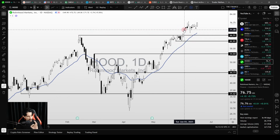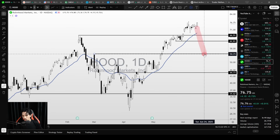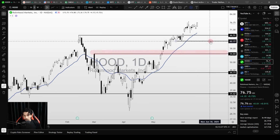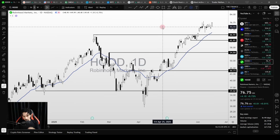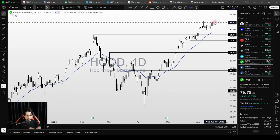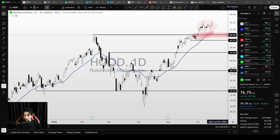If we see this stock losing this double support level, okay, then we may see a medium-term reversal, suggesting a sharper pullback to lower levels, maybe to the $54 again, okay? As long as you stay above this double support level, fantastic. Robinhood will maintain the bullish bias. If you have Robinhood, you can hold your shares from a technical point of view, of course, not investment advice, but from a technical point of view, there is no reason to sell Robinhood as long as you stay above this double support level.